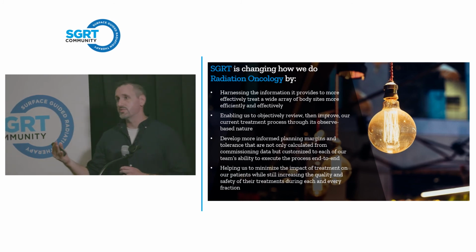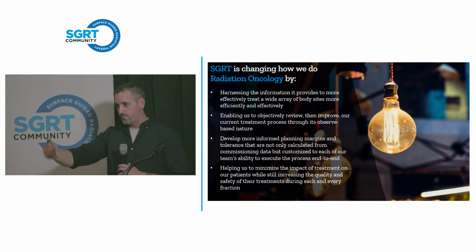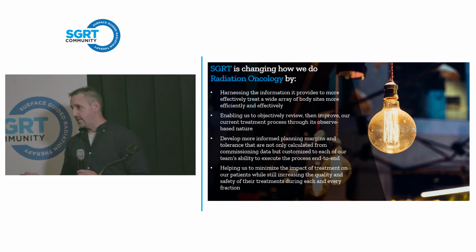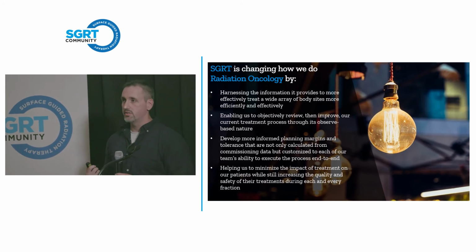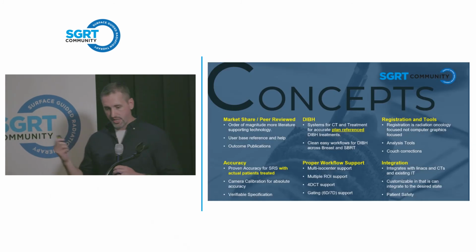And those are the types of metrics that we're going to start being asked to track, because if you're delivering and you're getting payments for these one-time deliveries, you want to make sure that you're both efficient and effective at all of your institutions and that your training is up to date at all of those institutions. And so it's helping us minimize the impact of treatment on our patients while still maintaining that safety and quality for each and every fraction. So that is the big part of the big picture talk.